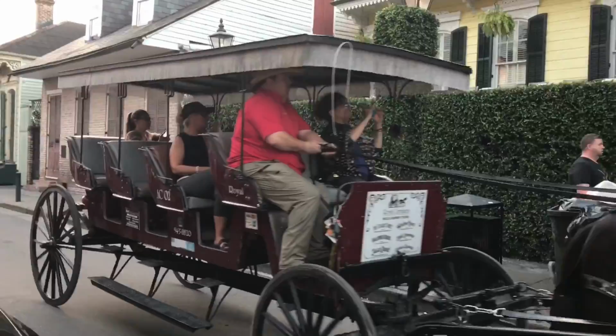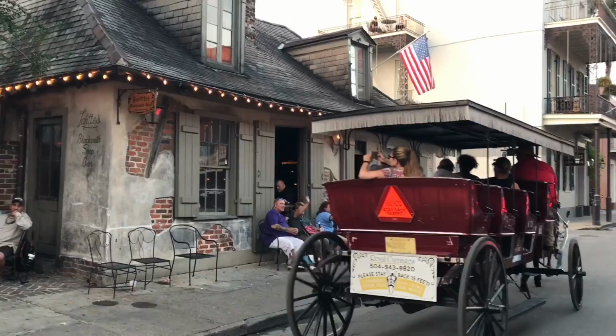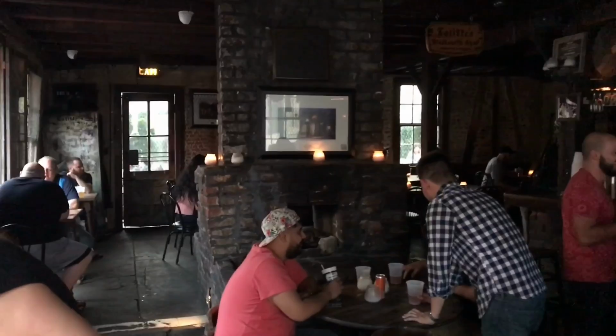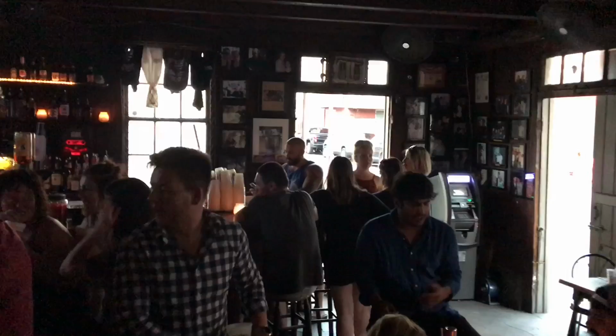This guy is coming down the street talking about Lafitte's Blacksmith Shop right now. And I love seeing the little horse-drawn carriages coming down, giving the tours of the city. It's pretty neat walking around inside this place knowing how old it is. I mean, 1722 wasn't just a few years ago. That makes this building just a few years older than the city of New Orleans.